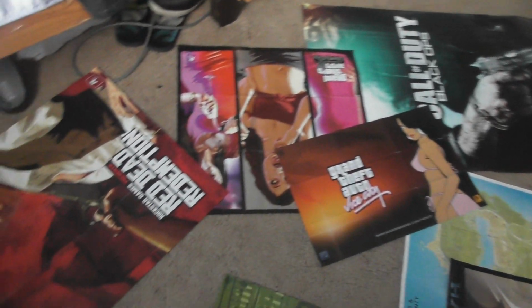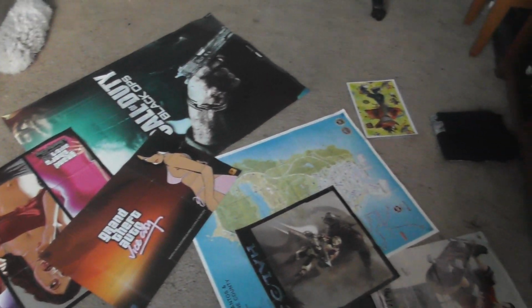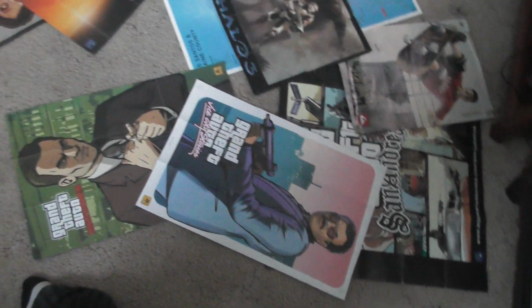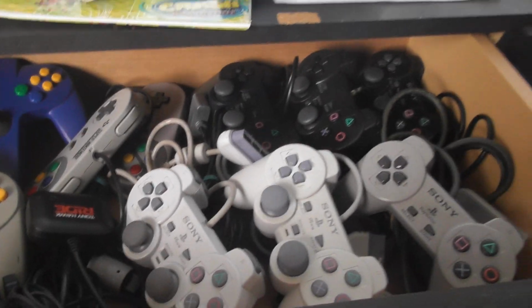I've also decided that I'm going to take a lot of the posters off my walls for preservation purposes. Mainly all of the Rockstar Games maps because I'd like to keep them in okay condition. Some of them have had a rough time on my walls for all these years.